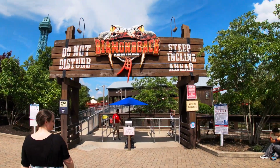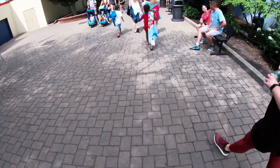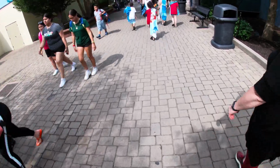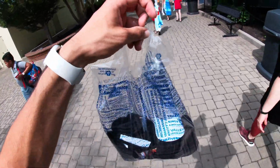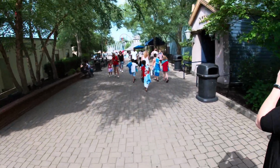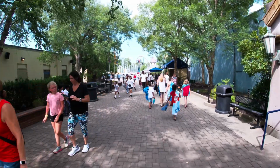All right, now round 2 on Diamondback here, right after our ride on Mystic Timbers. Our second ride on Diamondback was pretty sweet, row 7 this second time around. Copped some merch as well from one of the merch stores that was near Diamondback. Now we are heading back to the front gate.